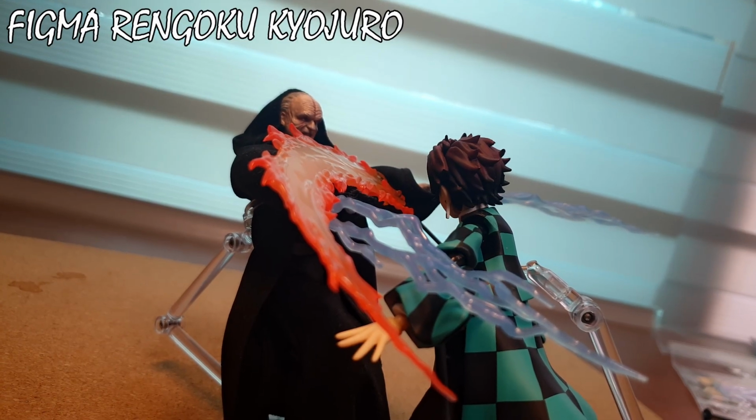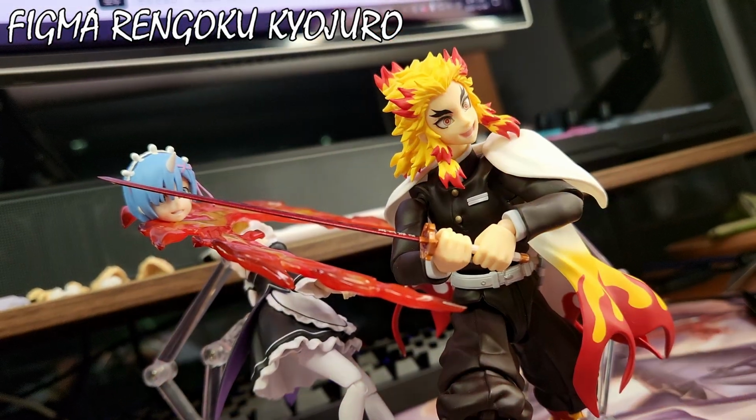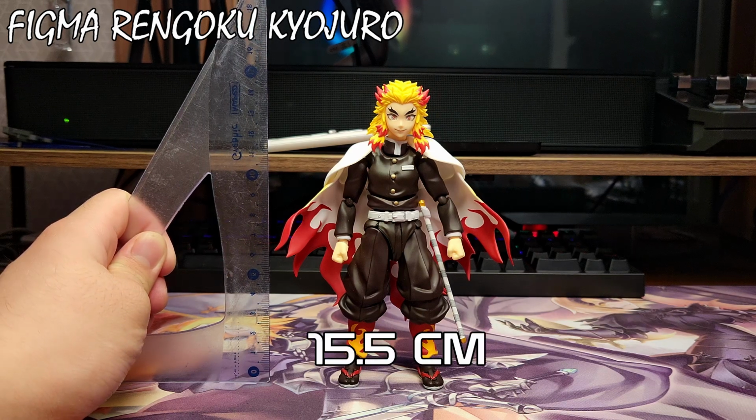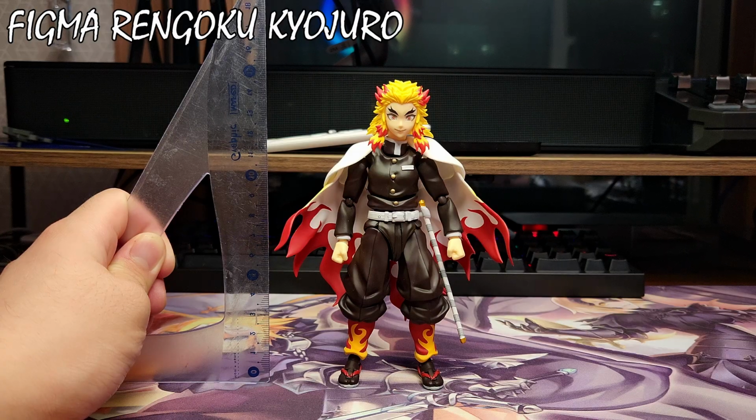And similar to Tanjiro's effects, Rengoku has a separate ember blade effect used to cut and dice Oni. When viewing the size Rengoku was portrayed in, he stands at 15.5 centimeters or 6.1 inches, making him a decently sized boy.